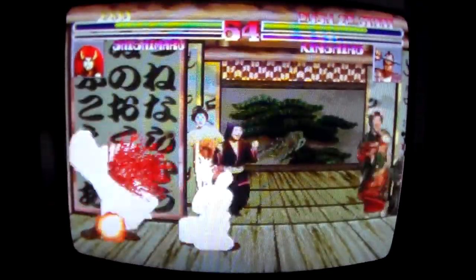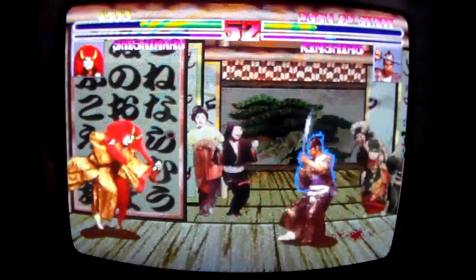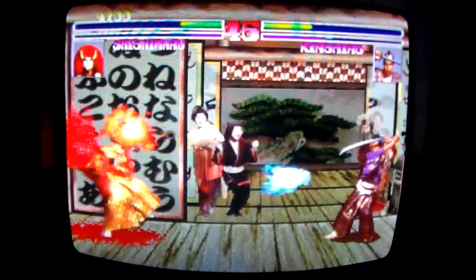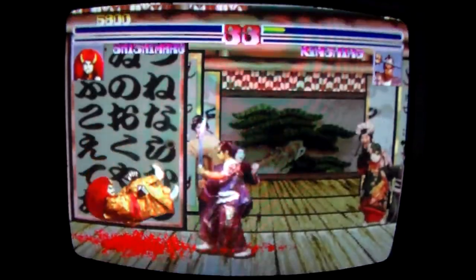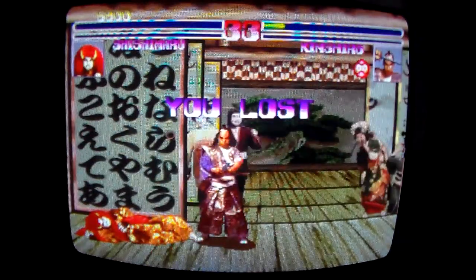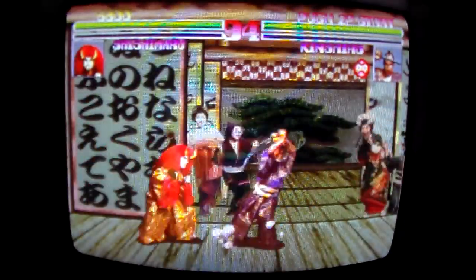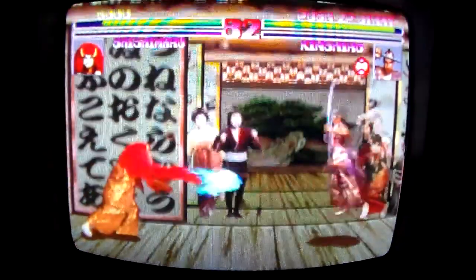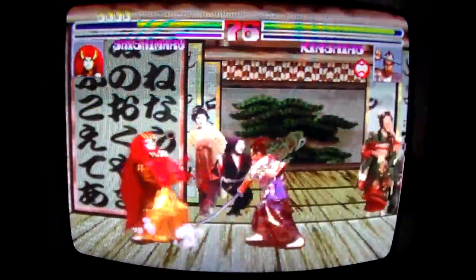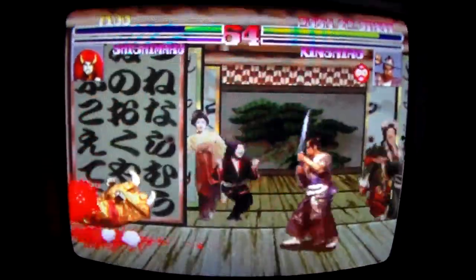What? Little Star Wars action there. I still lost. I like how the background opens up and stuff. This is cool, man. I want to catch him in that. I can't figure out the charge one. It just does the fireball, which is the same as if you do like a Street Fighter type fireball thing.